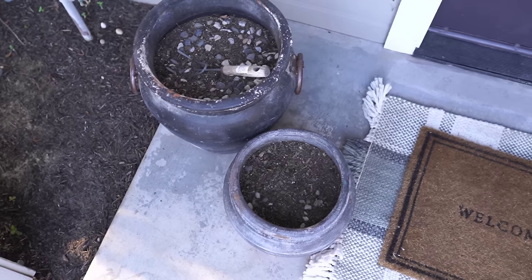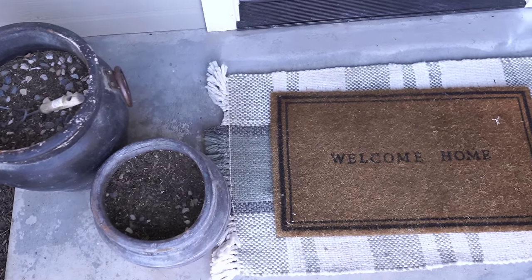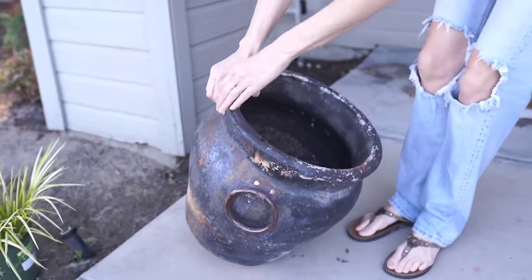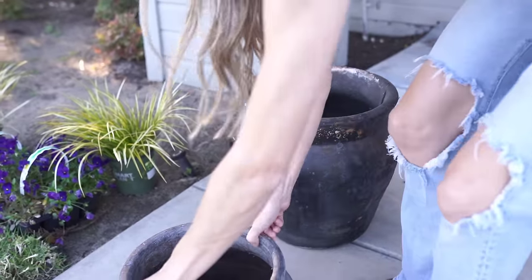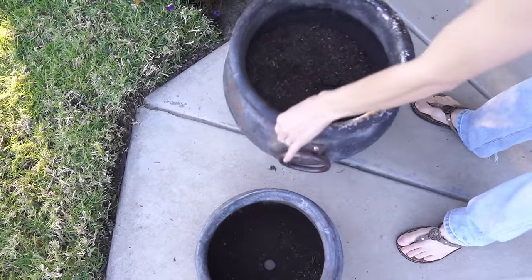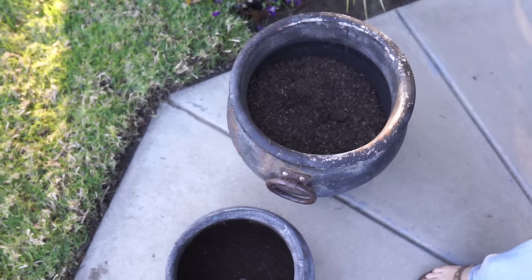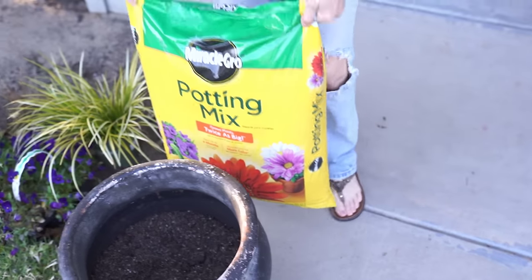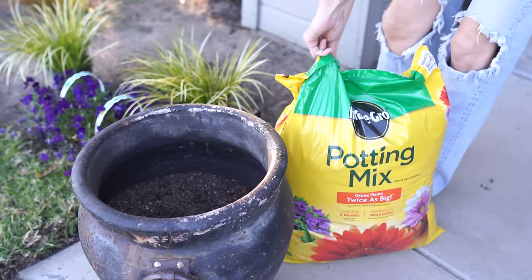And also, my planters are starting to rust, at least one is, so I may have to replace those sometime this year. I'm not crazy about that orange, but it's just the natural patina, I guess. I could always give them a little DIY or a fresh paint job as well. I kept a little bit of dirt in that larger one just to fill the bottom space, but I am putting some fresh new Miracle-Gro potting mix in this planter here.